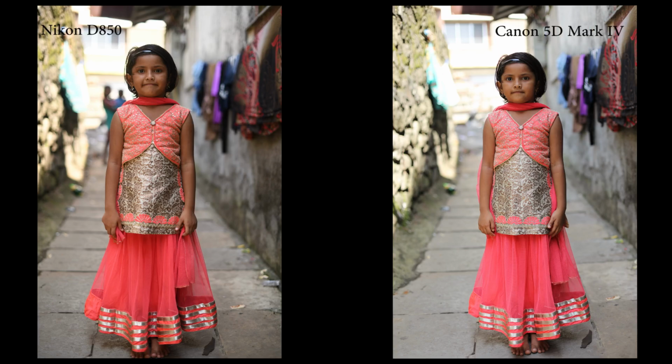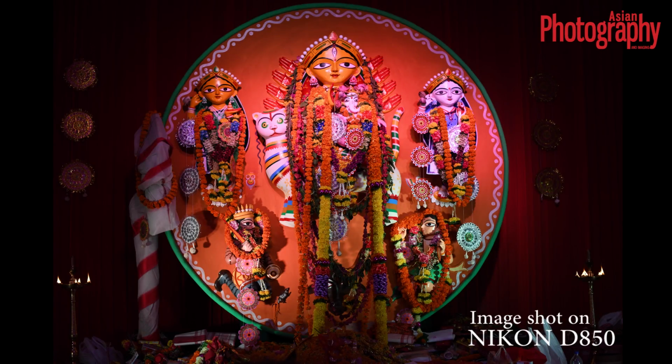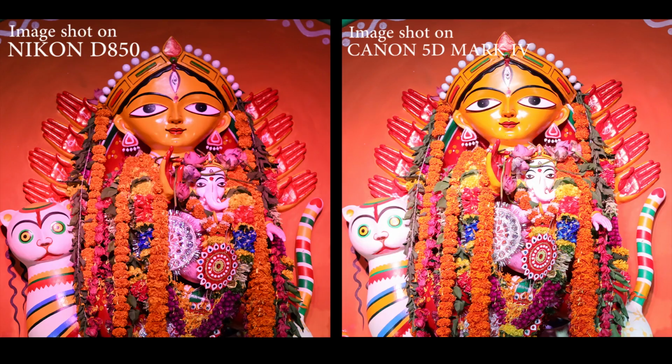The image quality of both the cameras is great and there's hardly anything to choose between them. They're extremely sharp and detailed even on zooming in, but owing to its higher megapixel count, the images from Nikon seem to have more details. This means even when you zoom into the image and crop it, chances are that you will be able to use that image.